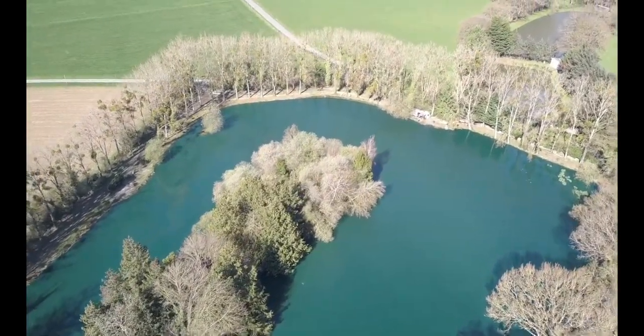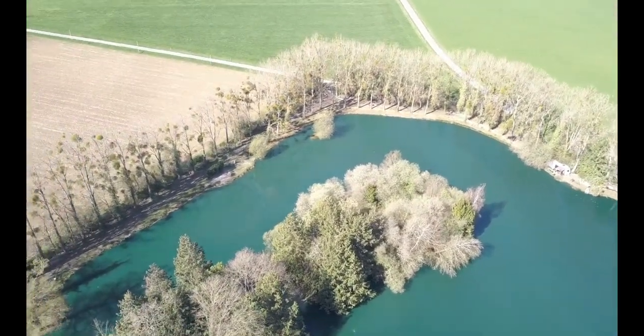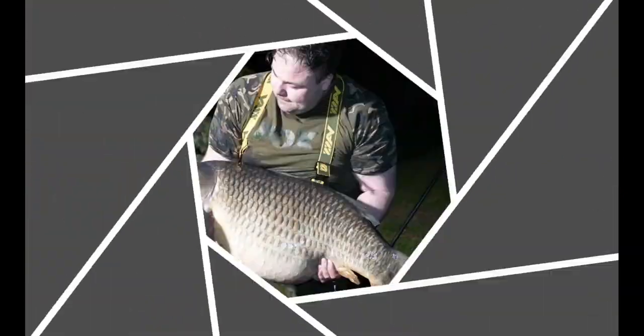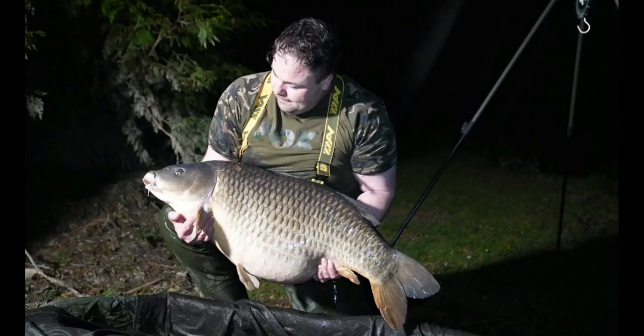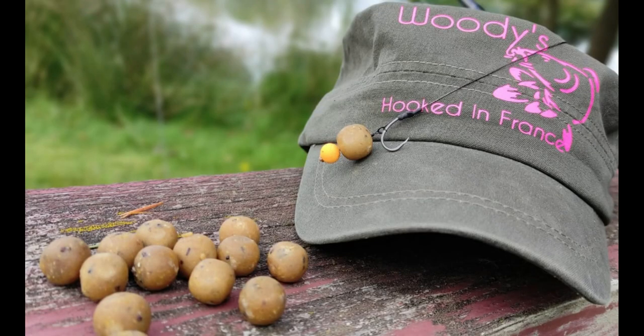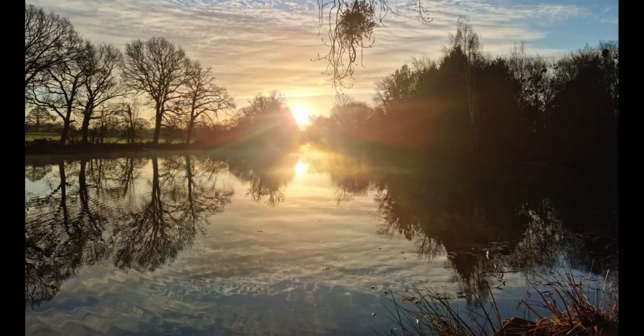Les Montottiers is a perfect destination for anglers of all abilities. Whether it's your first trip to France or you're a seasoned, experienced traveler looking for that fish of a lifetime, Hooked in France provides first-class on-site facilities, hosted by friendly owners Simon and Christine, who are always on hand to offer advice and tips to ensure that all our guests enjoy their stay.